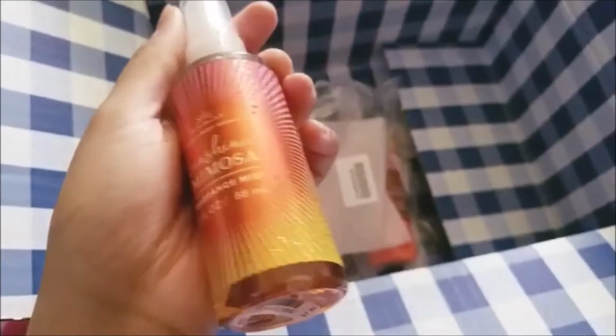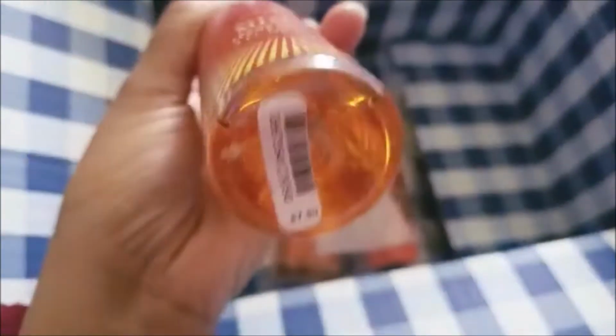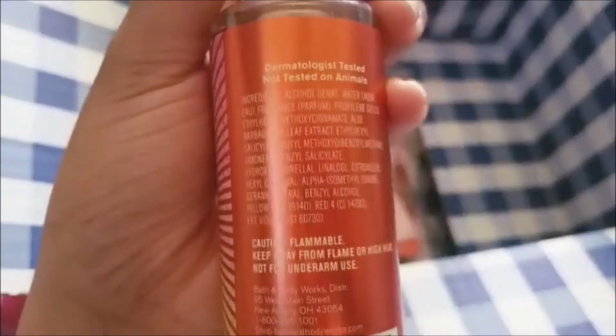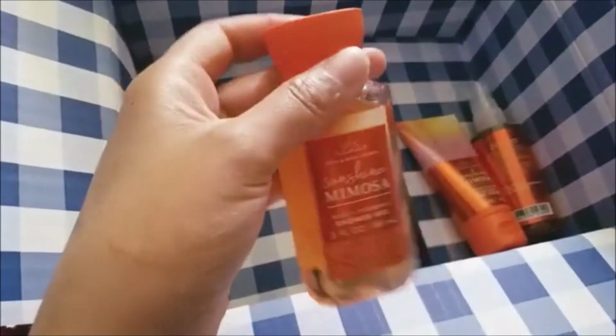Hold on, I need two hands for this. Okay, what came in the bundle was the fine fragrance mist, Sunshine Mimosa. The packaging looks so pretty, you guys. They don't have the notes on here. Maybe they have it on one of the other products. It also came with a travel size body cream. Do they have the notes on here? Nope. You guys, I'm probably just gonna add the notes on the side because they don't have the notes on there. And it came with the travel size shower gel. Yeah, the minis never have notes on them.